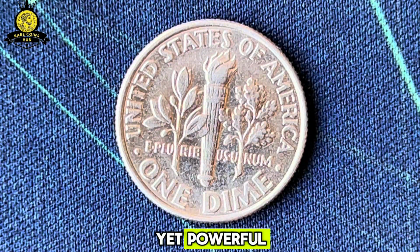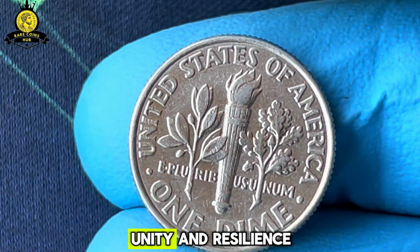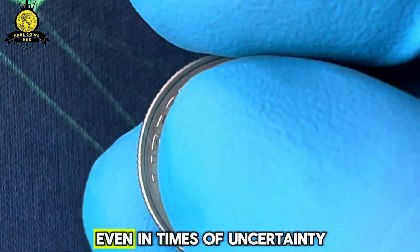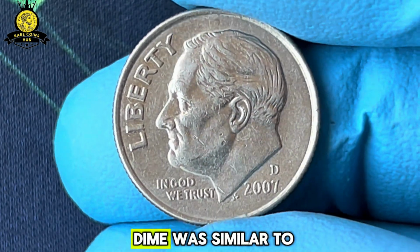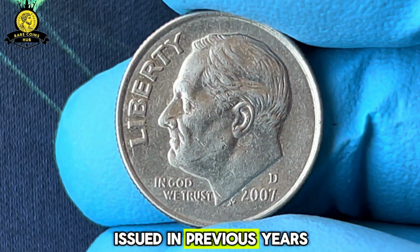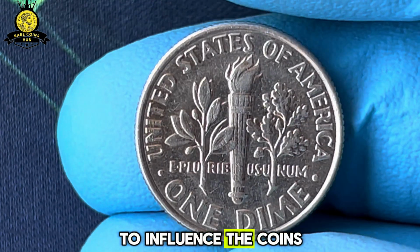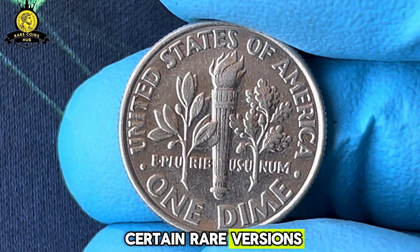These simple yet powerful symbols were meant to remind Americans of the ideals of freedom, unity, and resilience. They serve as a reminder that, even in times of uncertainty, the nation endures. Though the 2007 dime was similar to other dimes issued in previous years, there were several factors that would come into play to influence the coin's long-term value, particularly the existence of certain rare versions.